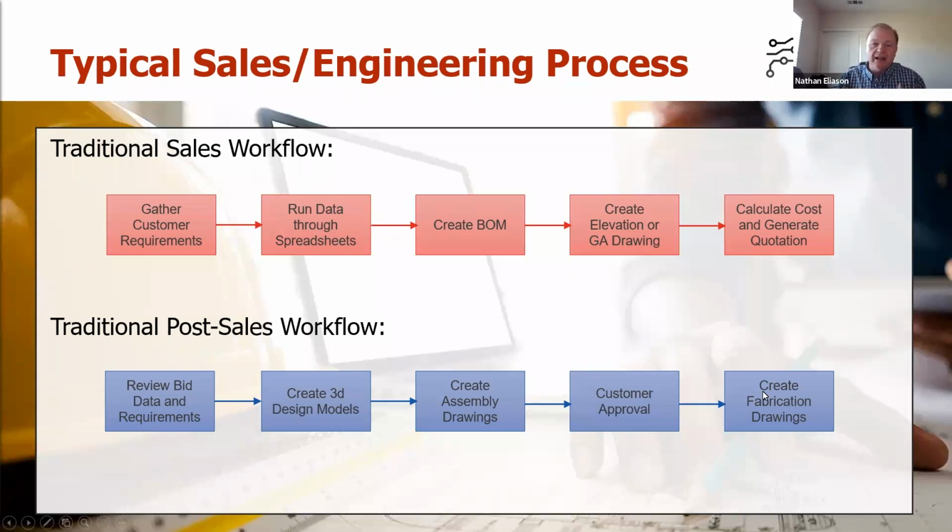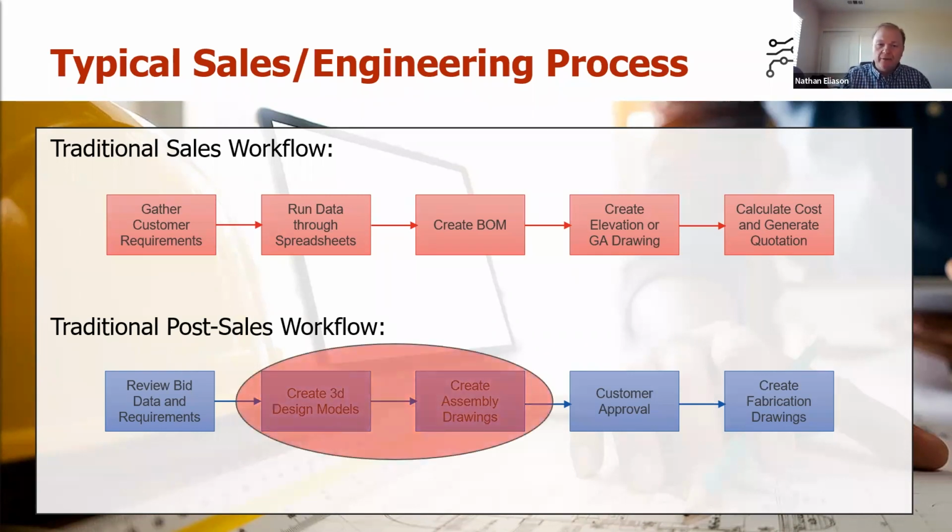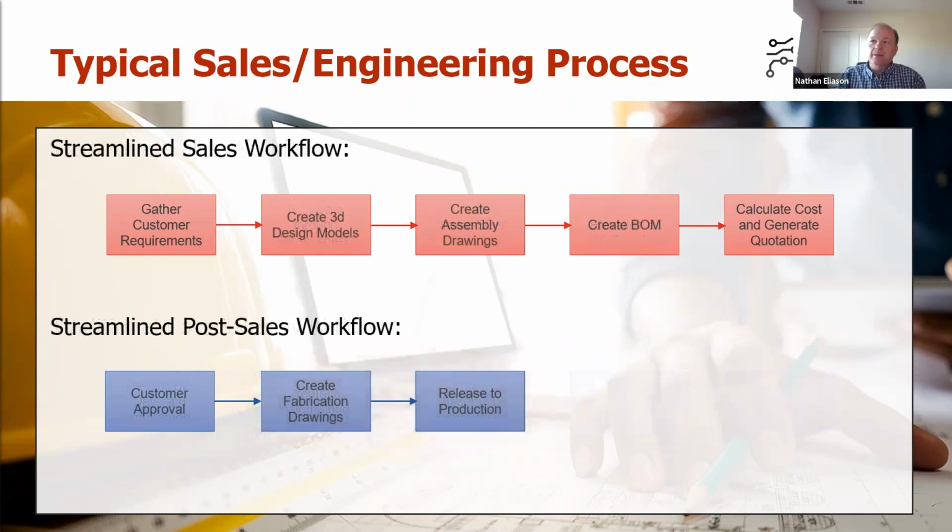And then, of course, that last step, at least from a design perspective, is to create that fabrication package that is then going to go out to the shop floor and is going to be used to build all the components and put together the final product. So if we think outside the box, what we want to think is, well, what if we could do this detailed design up front in the process, right? What if we could create production level models, design work, drawings up front so that we don't have to do it on the back end? That way we know that the design is accurate and we can provide the customer all kinds of great information. Now, if we could do that, what a process might look like is something like this.